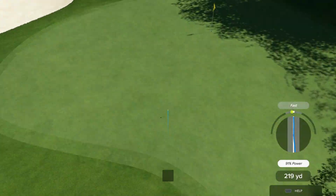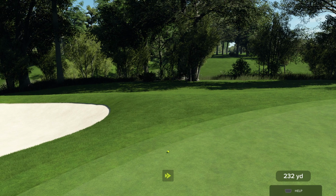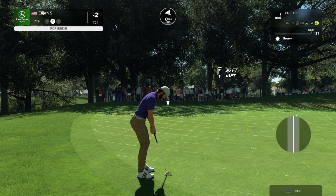Come on, look after us. A little bounce as to the far right. Not a bad effort, that one. Up onto the green. Not a chance to hole your putt. Slim chance here for birdie, but you never know.